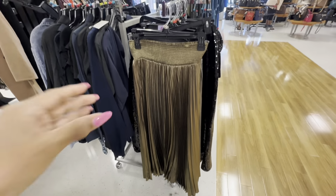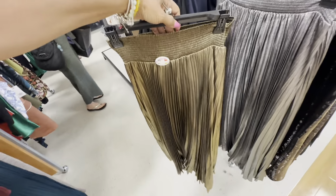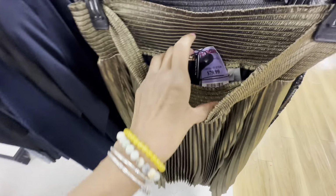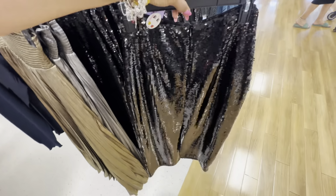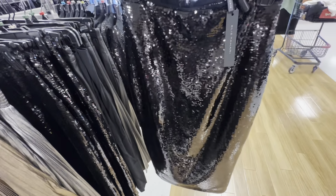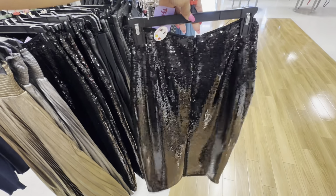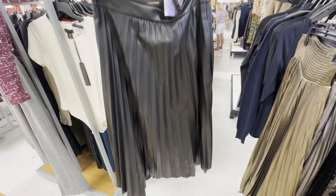So this is in the runway department. It's a nice skirt, right? It's like an antique gold, elastic in the waist with pleats. This is really cute. I want to see the price for it. Ooh, $80. And they also have a sequin black skirt. Really long and nice. $80 too, right? This is a nice sequin skirt, zip in the back. How about this pleated four-letter skirt by Ellie Tahari?